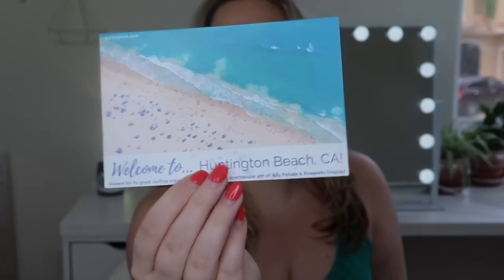Ooh, so this is what it looks like this month. And on top it says, welcome to Huntington Beach, California. Known for its great surfing waves, expansive sands, and spectacular 4th of July parade and fireworks display. So there is the picture, and on the back it says, the Beach Box, July 2019, learn more about your box, and it gives some information on the items inside. I love information cards, so I will keep this nearby to reference throughout the unboxing. And then everything else is underneath this tissue that has a sticker that says enjoy. So let's get inside.